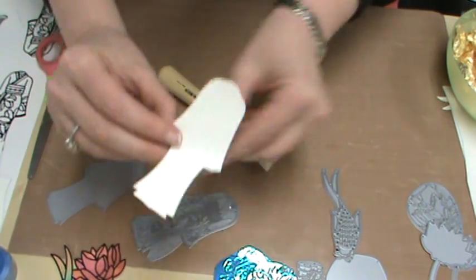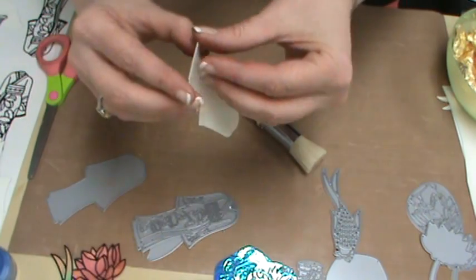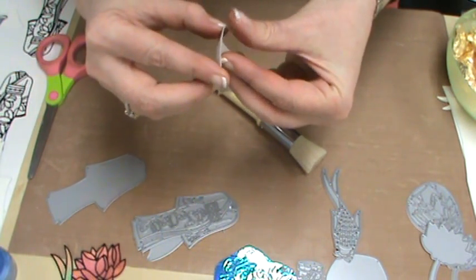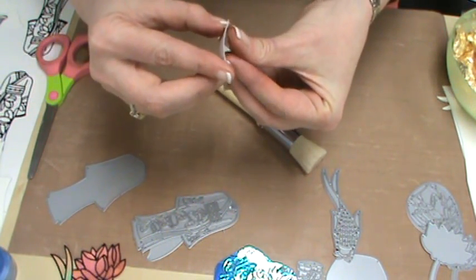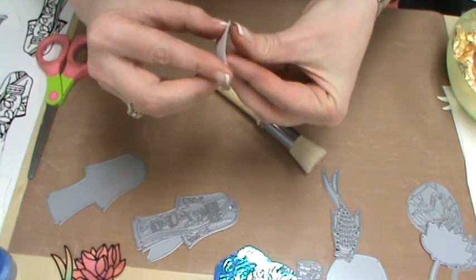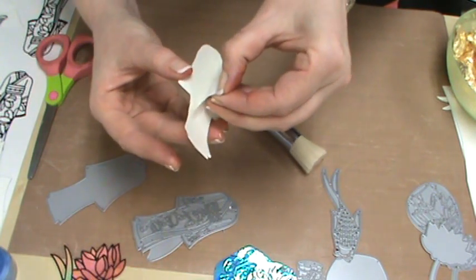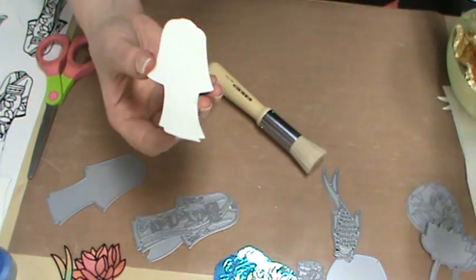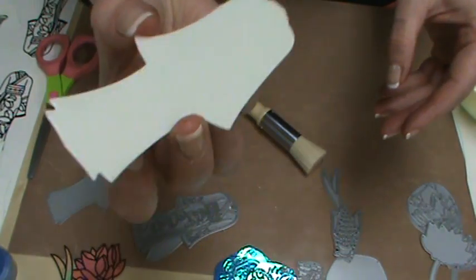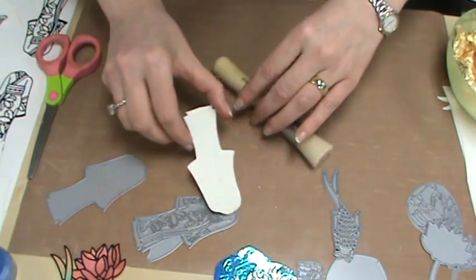Okay, so we've already done that. We've got the die right here. It's all cut out. I'm going to take off my top piece of sticky. Oh, there we go. Top piece of sticky, exposing the sticky. Can you see it? It's sticky right now, so I need to do something with it.